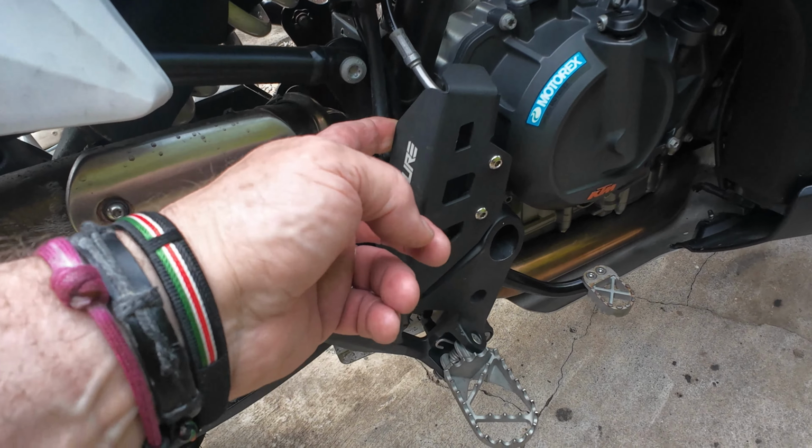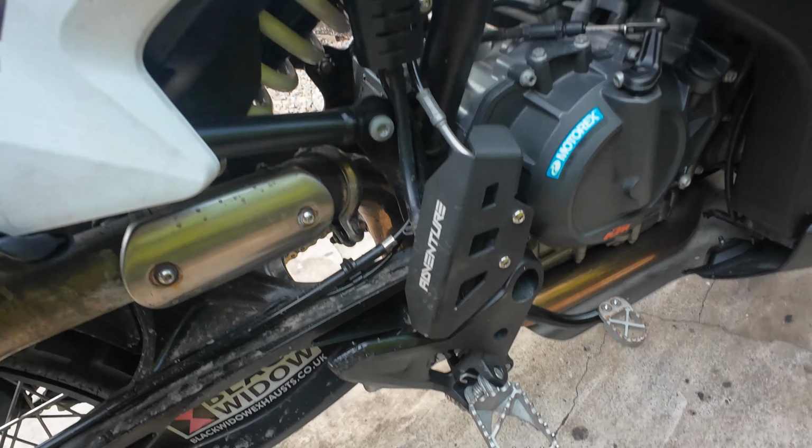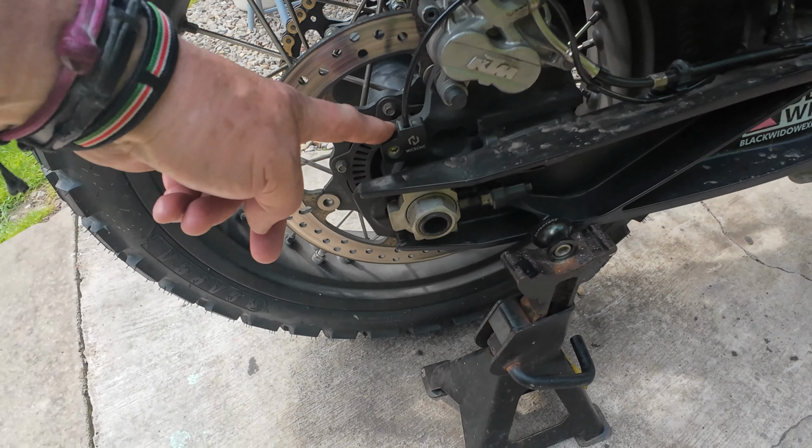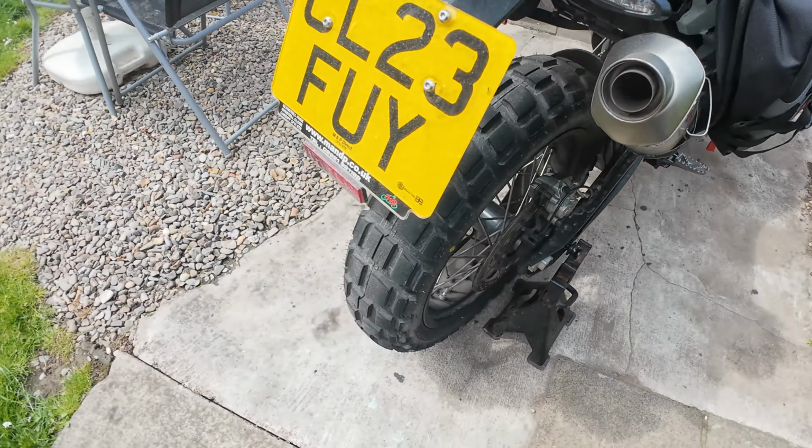Fitted this brake master cylinder cover, a reservoir cover. There's also an ABS cover on there, just to avoid any stone chips, etc.